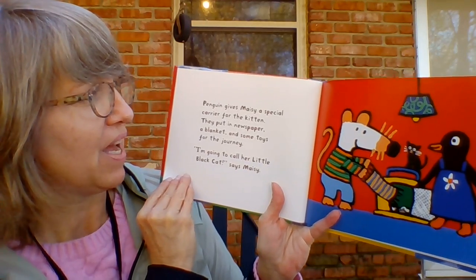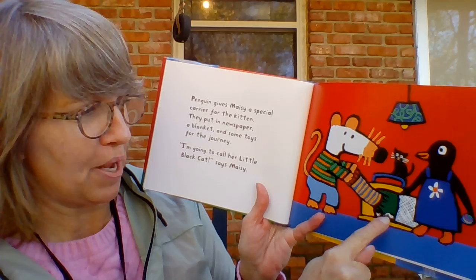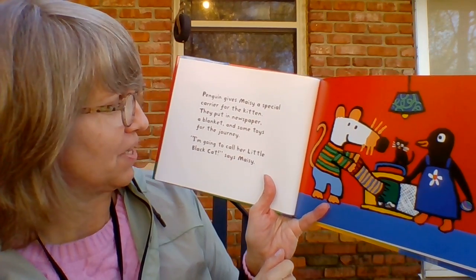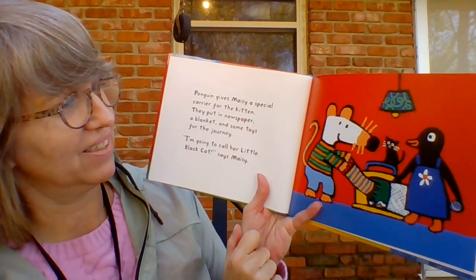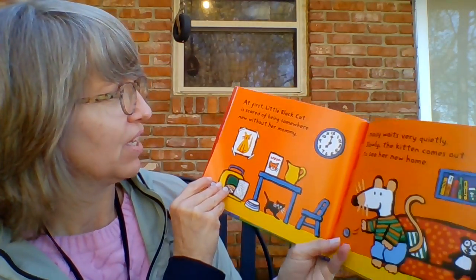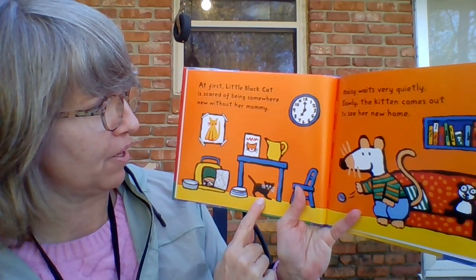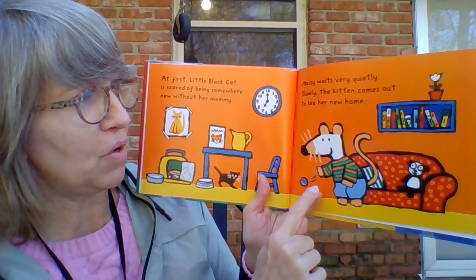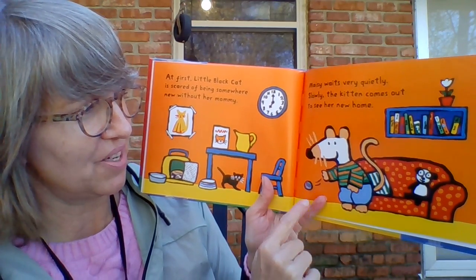Penguin gives Maisie a special carrier for the kitten. They put in newspaper, a blanket, and some toys for the journey. I'm going to call her Little Black Cat, says Maisie. Oh, that's a good name. At first, Little Black Cat is scared of being somewhere new without her mommy. Meow! Maisie waits very quietly, and then slowly the kitten comes out to see her new home.